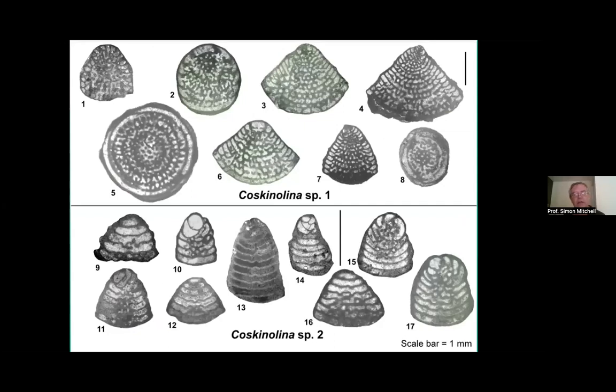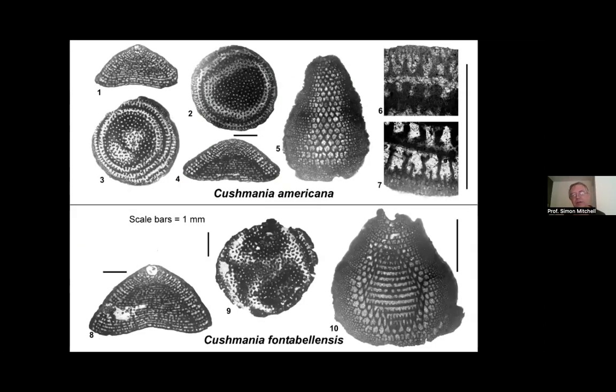Coscinellina, again, occurs as two forms. You can see the difference, the size is quite different as well. Neither has been described. We move up to Cushmania, which is well known to some people, and they fit into two forms. So there's Cushmania americana, which has a slightly smaller form with a smaller first chamber, and then Cushmania pontobellensis, which has a larger first chamber.